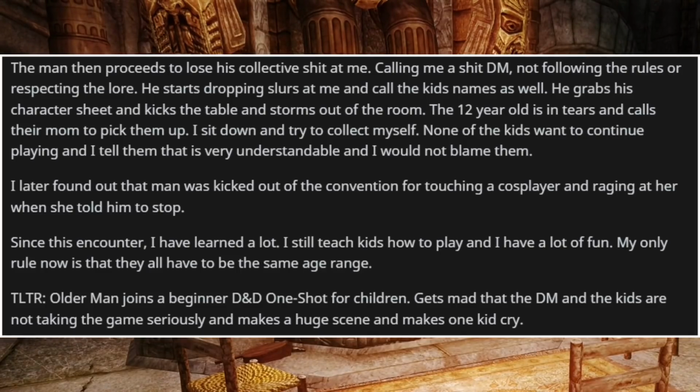None of the kids want to continue playing, and I tell them that is very understandable, and I do not blame them. I later found out the man was kicked out of the convention for touching a cosplayer and raging at her when she told him to stop. Since this encounter, I have learned, and I still teach kids how to play, and I have a lot of fun doing it.